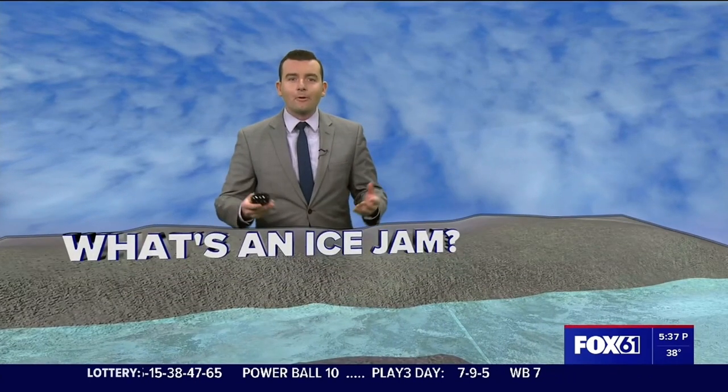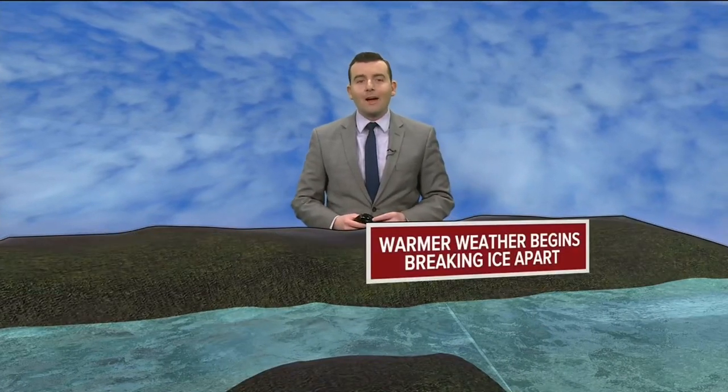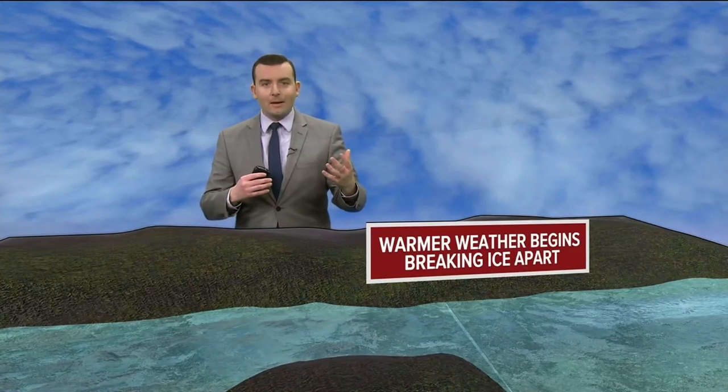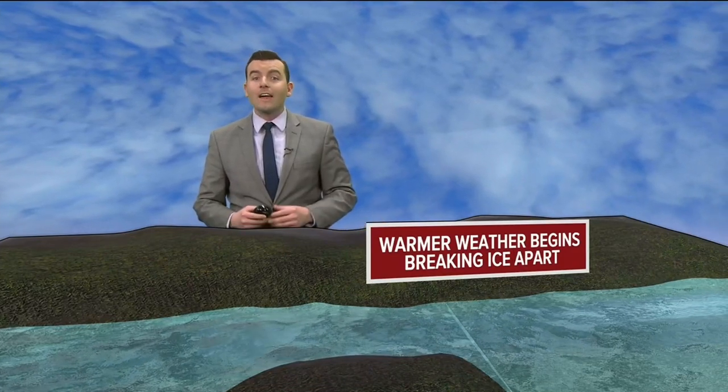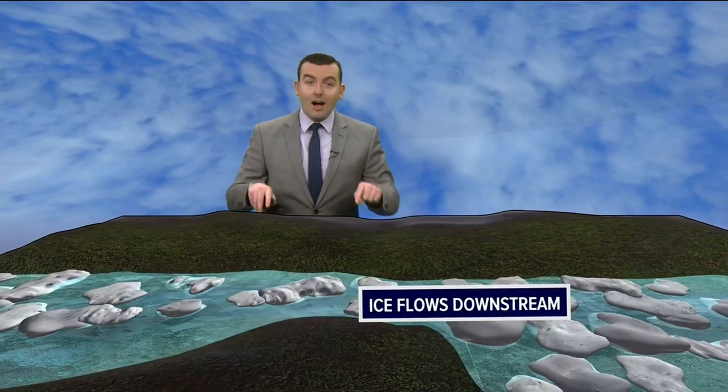So let's bring in the river and talk about exactly what an ice jam is. It all comes down to the fluctuations in temperature. When you start to get winter thaws, that warmer weather can begin breaking the ice apart, and that's what we've seen around here the last day or two, and we'll continue to see the rest of this week, causing ice to flow downstream.